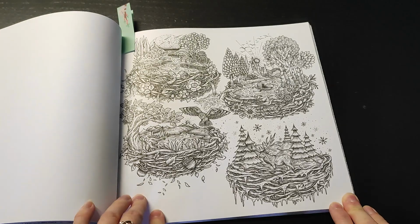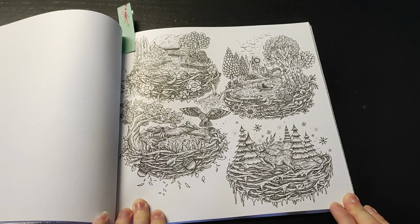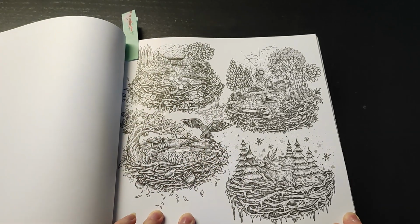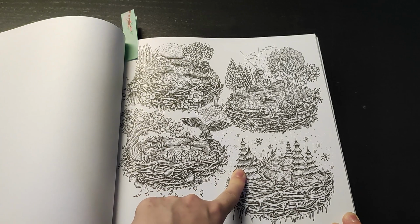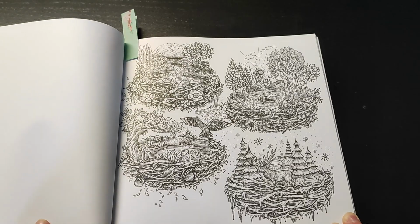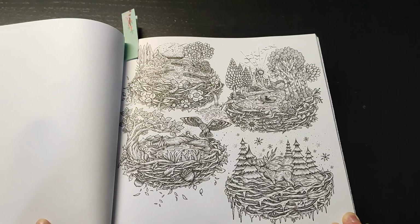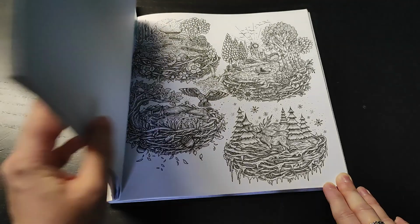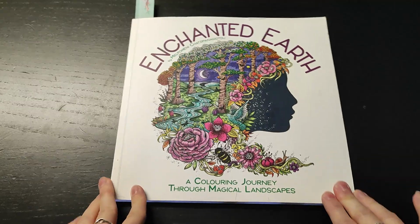And maybe, just maybe, I will leave this page for my seasonal coloring. So in a few months we would do winter time, and then spring, and then in almost a year we would do summer. So I thought that would be a fun thing to do. So this was Enchanted Earth.